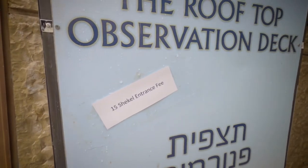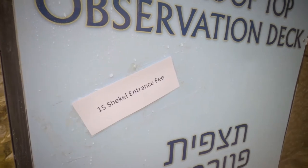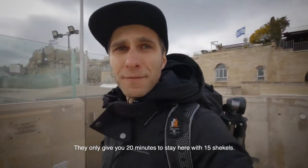And here we go, this is the building, guys. You pay 15 shekels to go to the rooftop if you want to grab a photo of the Dome of the Rock and the city. Let's go. Okay, guys, if you come here, then you need to sign in, pay 15 shekels. They only give you 20 minutes to stay here for 15 shekels.